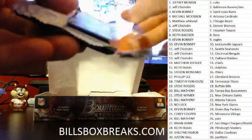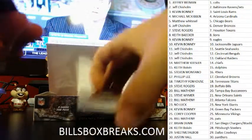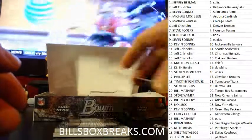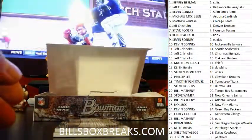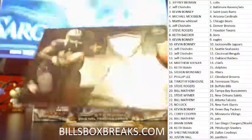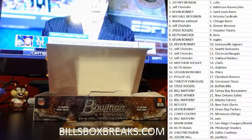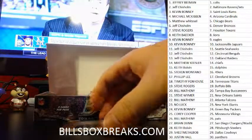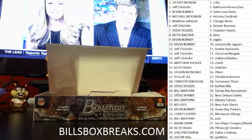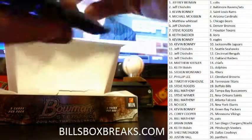Pack five. Thomas Grimble. No, not yet. Davante Adams. Next hit. Cooks. We had our third Cooks. Brandon Cooks, jersey auto, for the Saints. Cooks is just slamming it. And Devontae Freeman, three color for the Falcons. I bet, man. It's hot in New York right now, isn't it?